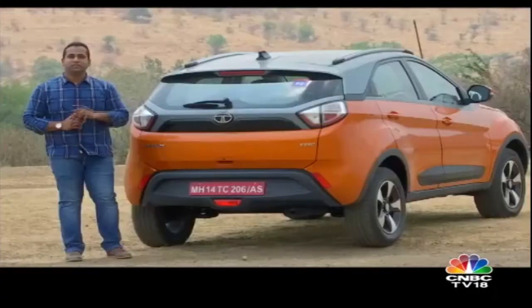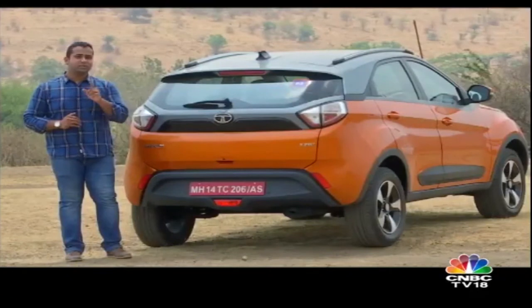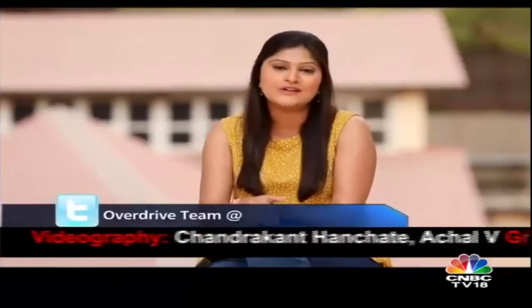That said, the AMT will command a small premium over the manual, but it also brings you the convenience of not having to use the clutch or change gears repeatedly in traffic without sacrificing fuel efficiency, and I think that makes it worth the premium. Well, like I said at the start of this story, adding an automated manual transmission does give the Tata Nexon an edge over its rivals, but we'll have to wait a couple of months to see how that correlates in terms of numbers.